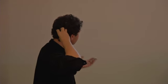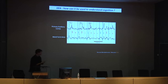So we had that simple question. We said, okay, let's look at what happens in a human brain, just reading. There seems to be an auditory component. It's actually a voice component. So maybe if we look in the auditory cortex, first you have the primary auditory cortex, but you also have voice selective areas. So maybe we can record some activity there. And that's what we did.